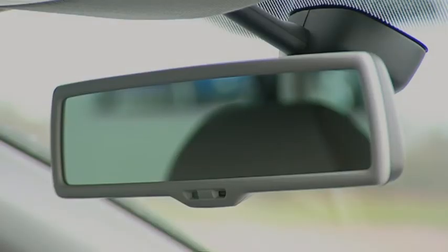Last but not least is an intelligent auto-dimming rear view mirror, which aids comfort and safety when driving at night. No more frantically adjusting the mirror when someone behind you is dazzling you. There are sensors in the unit which instantly darken the glass, which stops you from getting distracted by all the reflections.